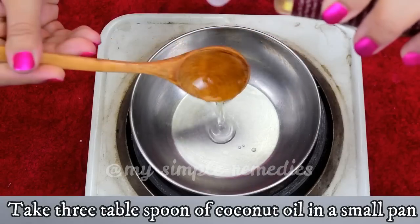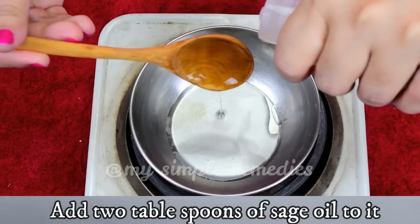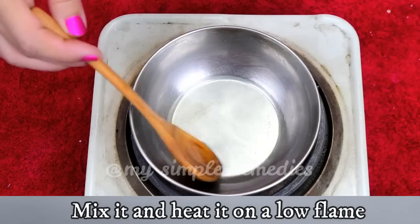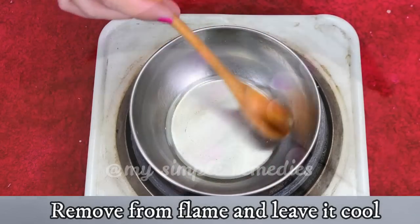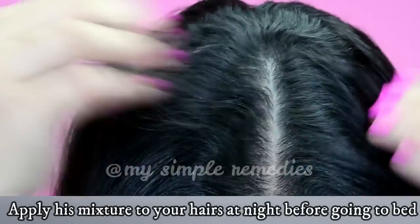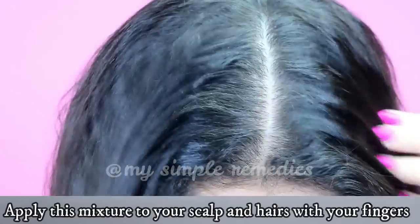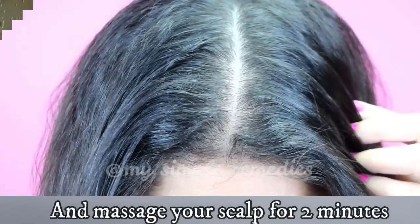Take 3 tablespoons of coconut oil in a small pan. Add 2 tablespoons of sage oil to it. Mix it and heat it on a low flame to make a homogeneous mixture. Remove from flame and leave it to cool. Apply this mixture to your hair at night before going to bed. Apply this oil mixture to your scalp and hair with your fingers and massage your scalp for 2 minutes.